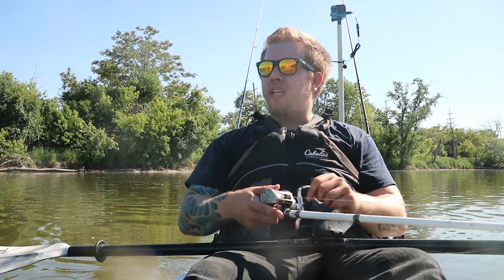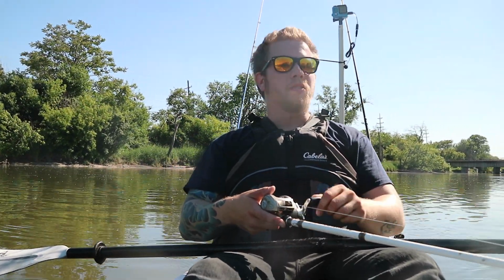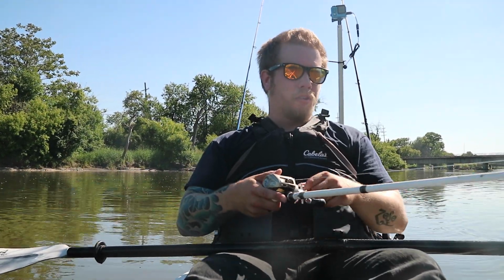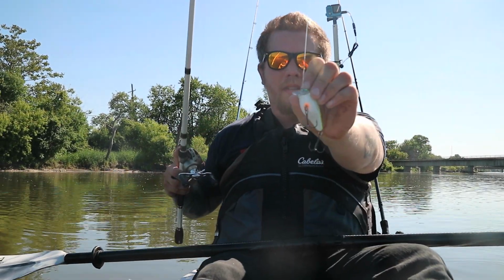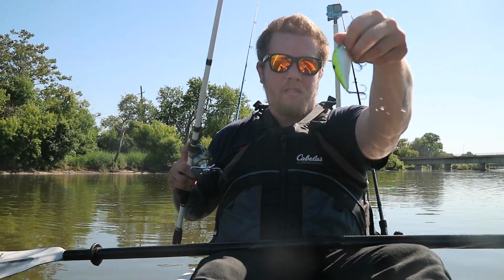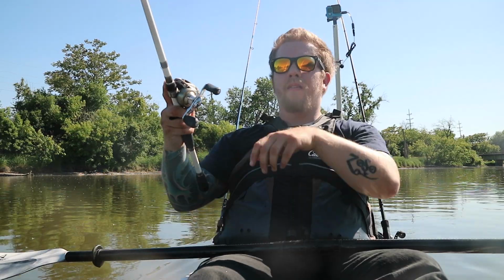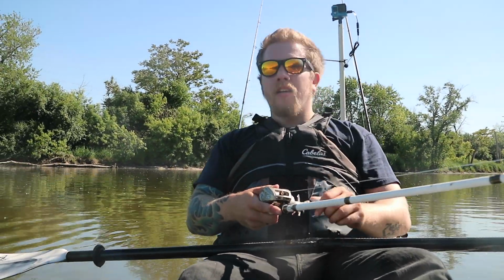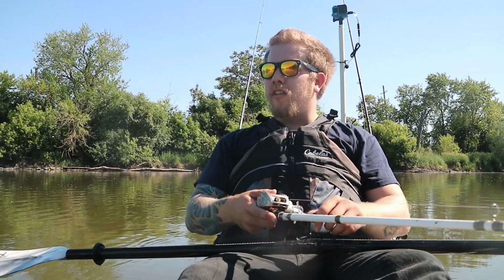Again, I'm tossing the KVD square bill crankbait. I think it's 2.5. I think it's 1.5. Half of the bill's broken. And it's missing an eye. Actually, I don't know which size this is, but you see the bill there. Missing an eye on one side. He does the job. One of my favorite color baits to use, for sure. Color seems to always catch fish. Not always in my case, but I think it's a pretty good color.